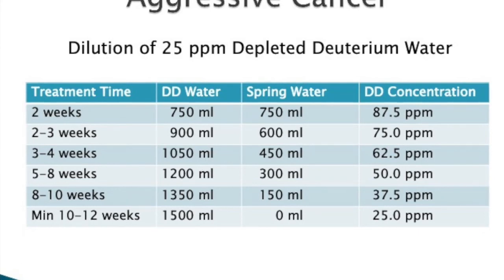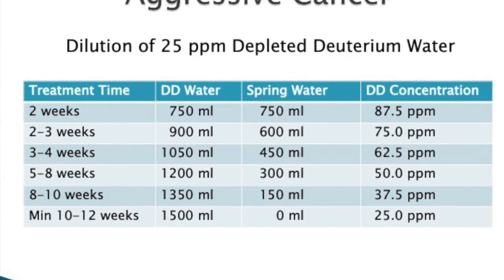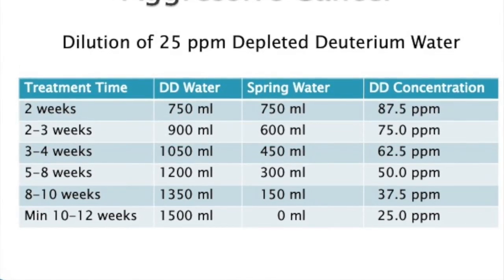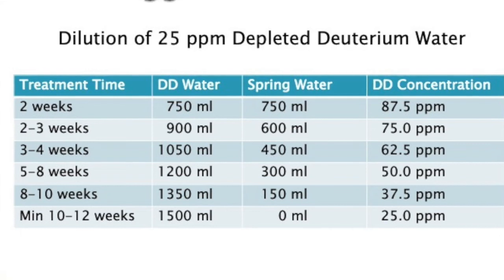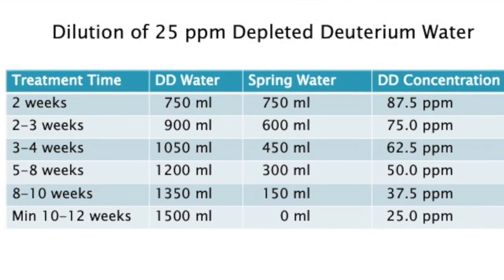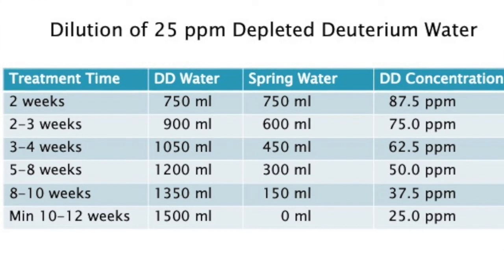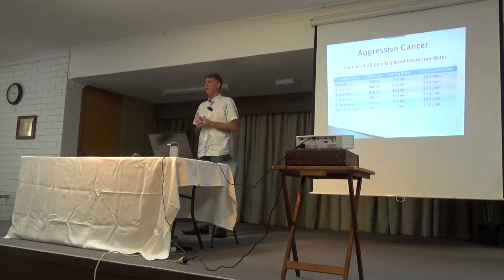So you can see it'd take quite a few bottles of water to run that protocol. So 2 weeks at 87.5, if you're adding water that's 150, 155 to water that's 25, I've got it in a little spreadsheet. My relationship to get 125 parts per million from 25 parts per million is to mix 150 mils with 600 mils, giving me 750 mils of water. So that works out at about 8 odd, nearly 9 bottles for a fortnight, so $190 a week.